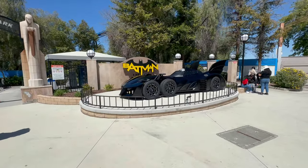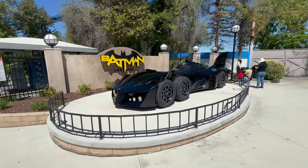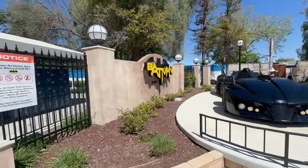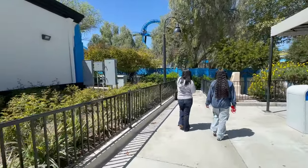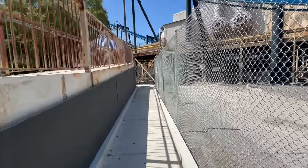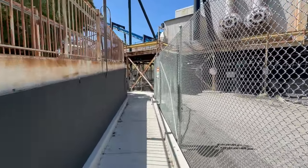Here's the entrance to Batman. They made it look a lot nicer when they did Wonder Woman. Like, that's pretty cool. So I just watched Batman go around, and it had a weird rattle sound to it.